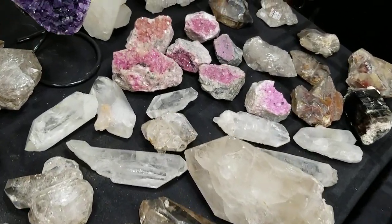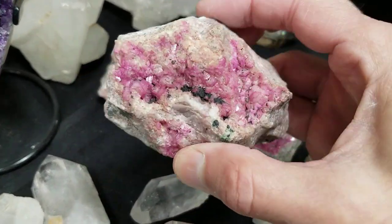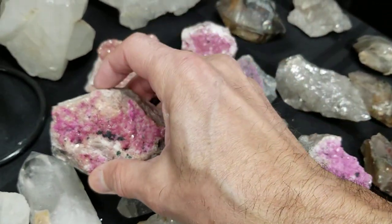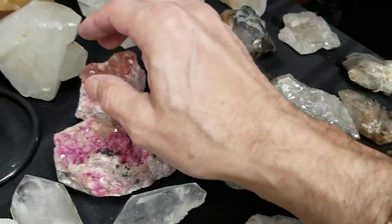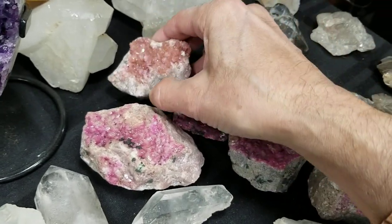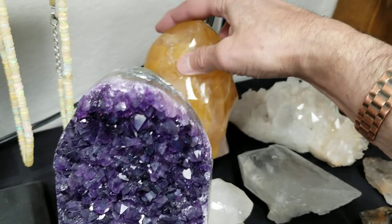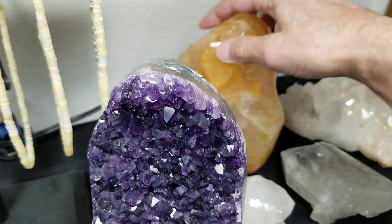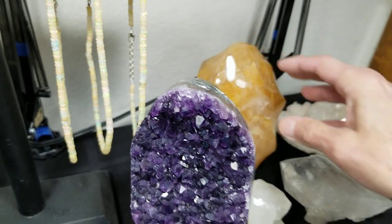Smoky quartz. Here is pink cobaltian calcite from the Congo. If there's green material in it, that's malachite. If there's black material in it, that's heterogenite. This is an interesting piece because it's more orange than pink, which is a little unusual. This back here is a beautiful piece of natural yellow hematoid quartz from Madagascar. I love this stand-up display piece. I've had that for a couple of years.